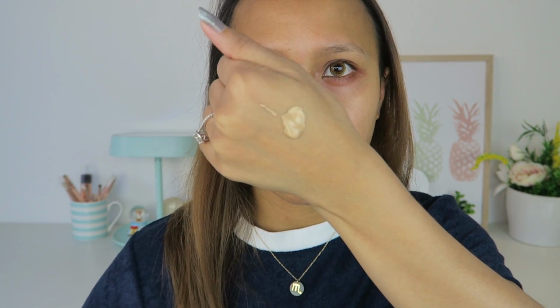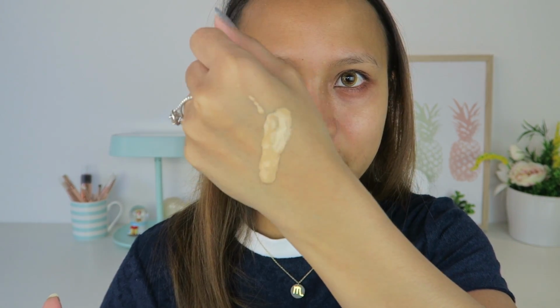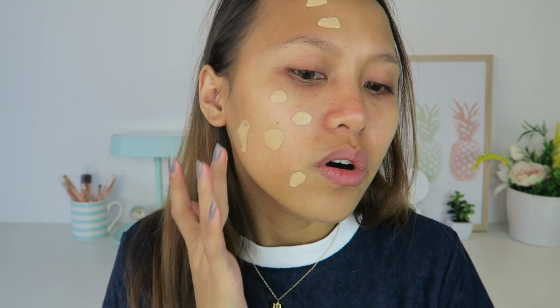This is one pump right here. It's a bit runny. Gagamit ako ng brush on this side and then I will be using a sponge on the other side. Like, look how runny that is, you guys. And looks like it's not gonna match. Actually, parang light siya tingnan sa camera, pero in person, it's really not super light. Still a little light. See? Puti niya. Why, oh why?